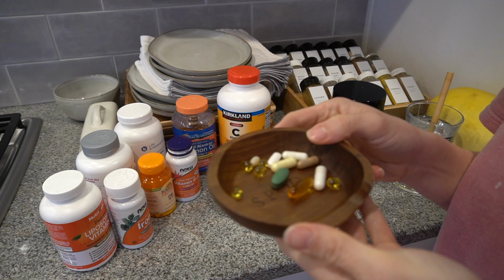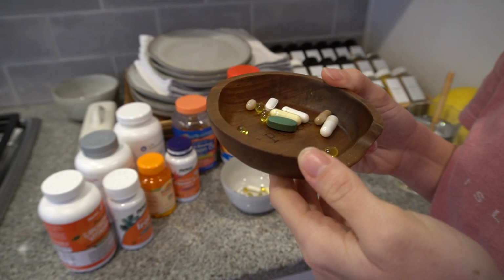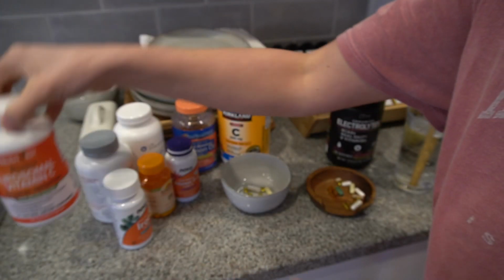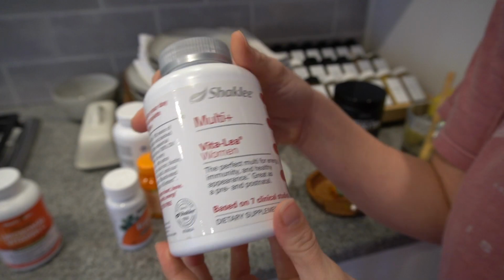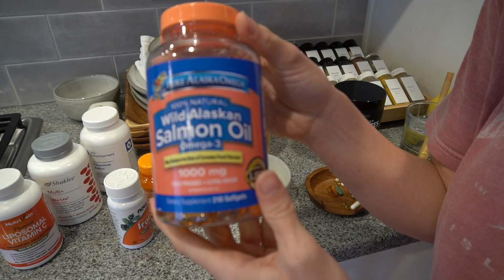I am using a different zinc supplement. That one is not a very good quality, so I'll link the new one down below for you guys with the list, because I know for me, when I was starting on keto, I feel like everybody does it differently. Everybody takes different supplements, but these are the supplements that I find work really well for me.